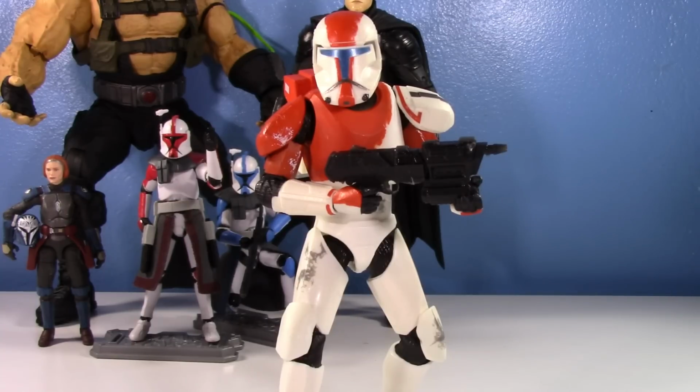And this figure is just a repaint. And I think it's a decent repaint. I don't know. I just have a lot of fun with it. It's on my list. I really like it. It's my opinion. If you don't like it, then that's fine. You know, it's your opinion, man.